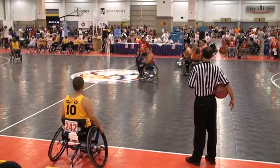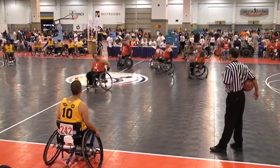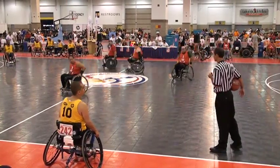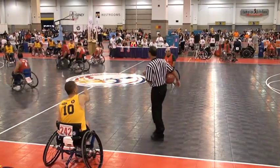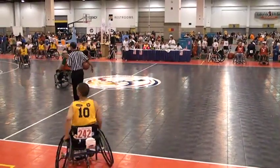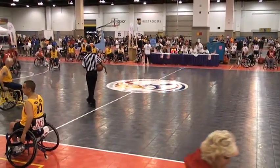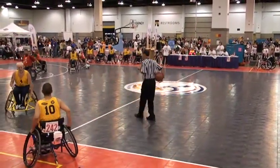And here we are at second half action at the first round of the wheelchair basketball games, brought to you by NVWG. So far, the red team has an early advantage, leading the gold team 25-19, getting set for second half action.